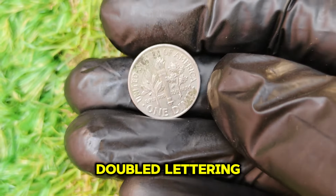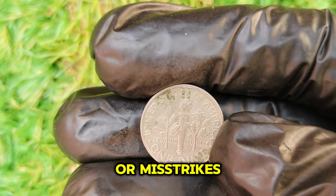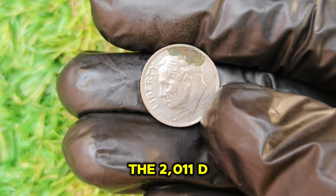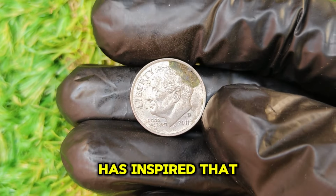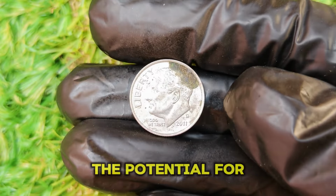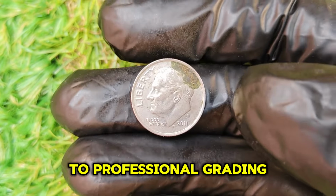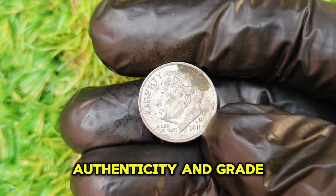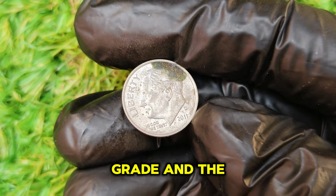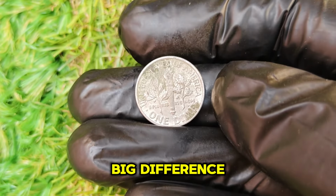They look for doubled lettering, misplaced mint marks, unusual die cracks, or misstrikes, anything that sets a coin apart from the billions of others. The 2011 D Roosevelt dime has inspired that same kind of dedication because it's a modern coin that still carries the potential for surprises. Collectors often send these coins to professional grading services to determine their authenticity and grade. The better the condition, the higher the grade, and the higher the potential value. Even small imperfections can make a big difference.